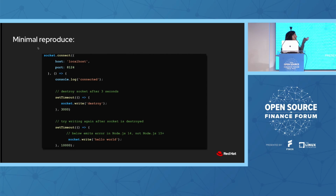So I created a minimal reproduce. In here, we create a socket, and it logs connected when it's available. I just used timers because I thought it was quite easy to demonstrate here. So you send a destroy message to the socket, and it destroys after 3 seconds. After it's had time to be destroyed, I just sent hello world to it. And I found this few lines of code emits an error in Node 14, but it actually doesn't in Node 16. So that was the key difference.